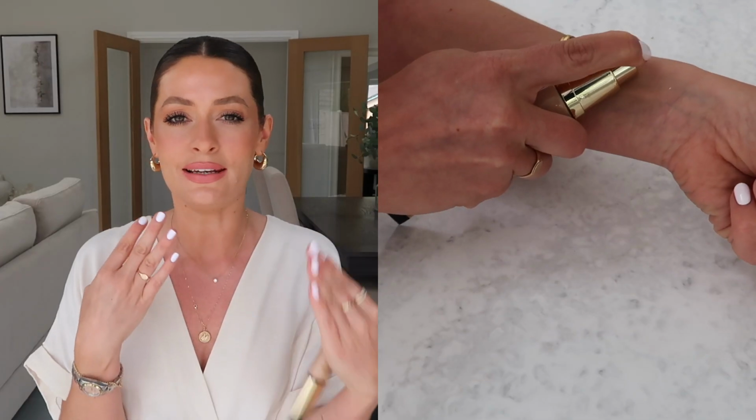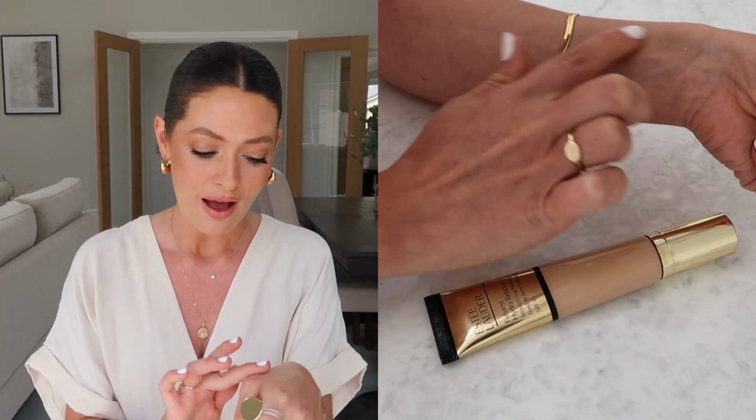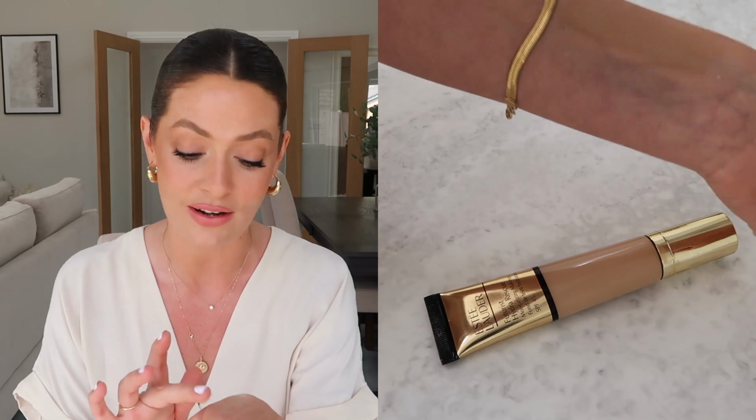I'll just put a little bit on my hand so you can see. The texture of it is so lovely. I feel like it's in between a foundation and a tinted moisturiser. It's that middle ground, so it gives you a good bit of coverage, but it still leaves you with the really lovely, dewy, fresh finish of a tinted moisturiser. It stays on all day. For me, the colour match of Tawny is absolutely perfect. It feels really fresh and gives a little bit of a dewy look, but not shiny or greasy. And it's got SPF 45 in it as well, which is an absolute bonus at this time of year.